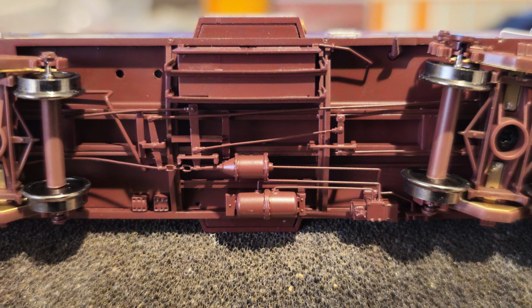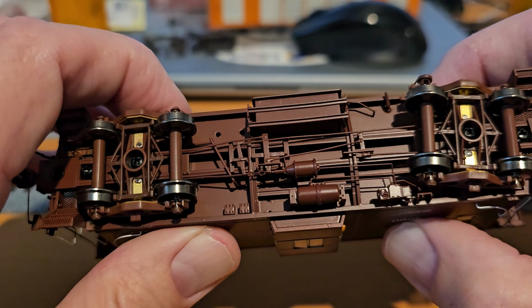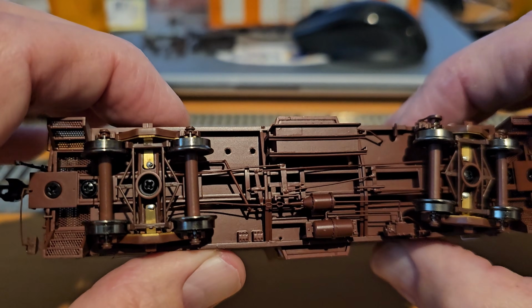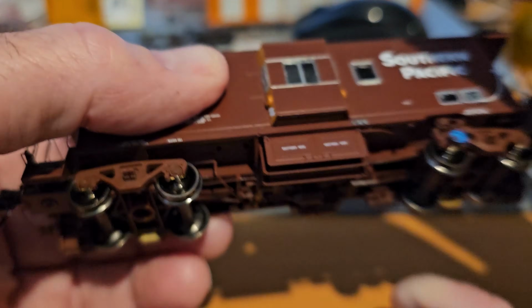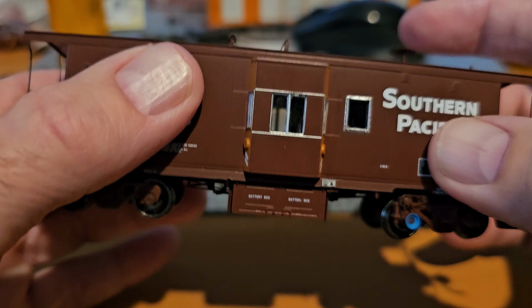Look at that detail. Look at the brake, the air reservoir, the pneumatic brake. All the little lines for braking, very, very nice detail. And it's funny, you're not really going to be able to see that when the car is on the track. You can sort of see it, but hey, it's cool knowing it's there.